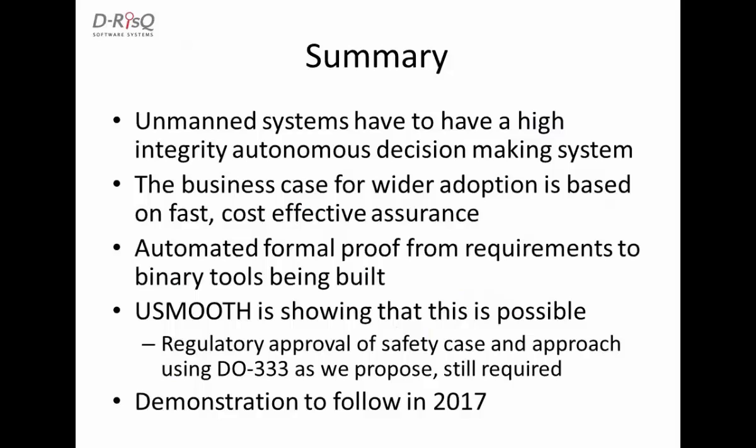We'll be looking at doing a demonstration later this year, but also expanding this use into other areas as well, including swarming and automotive, aerospace and security.